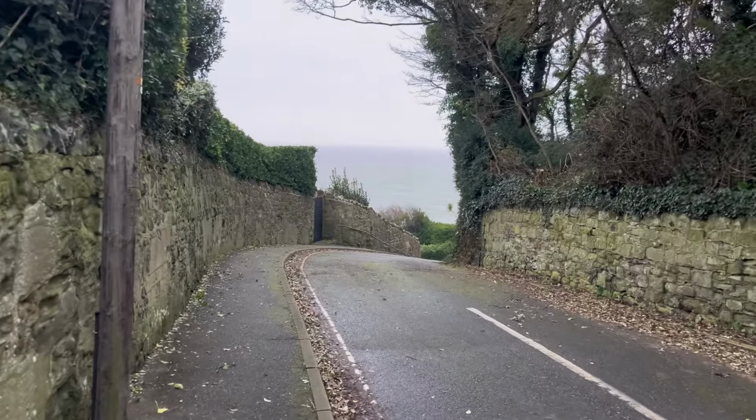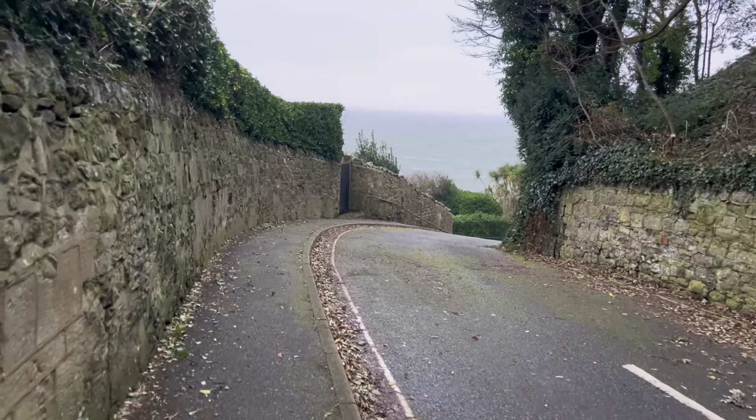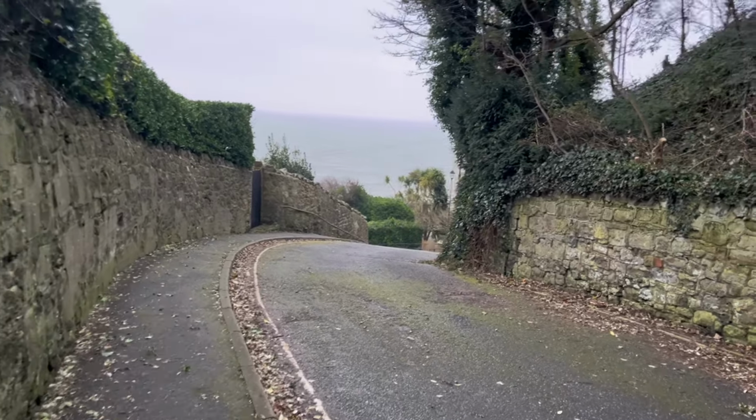It's now 4:07. It's lovely to be back walking around Ventnor. I'm sure you'll agree.